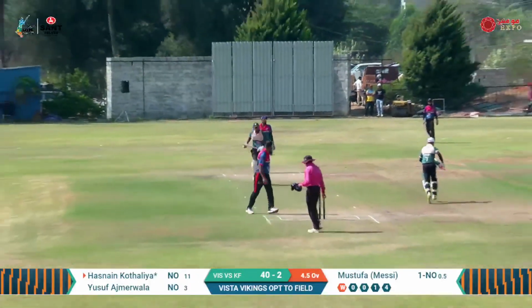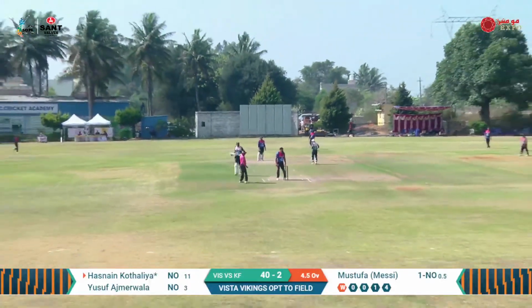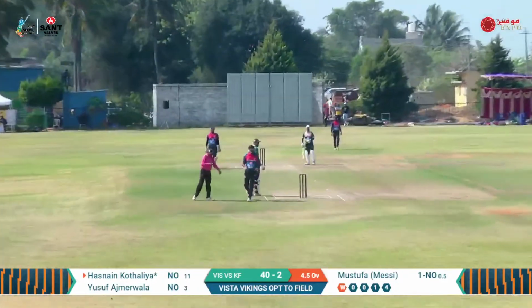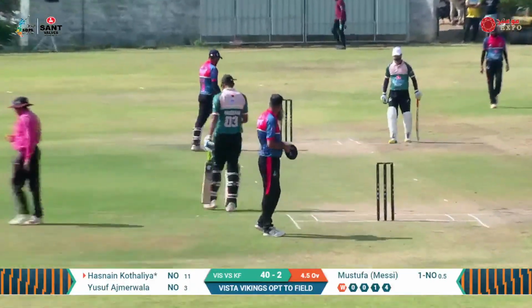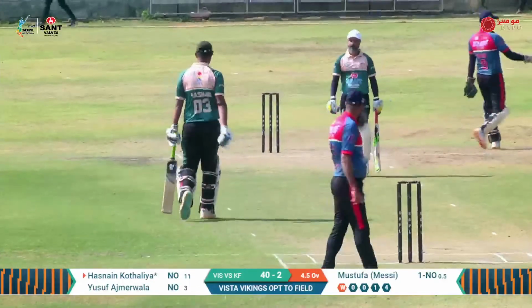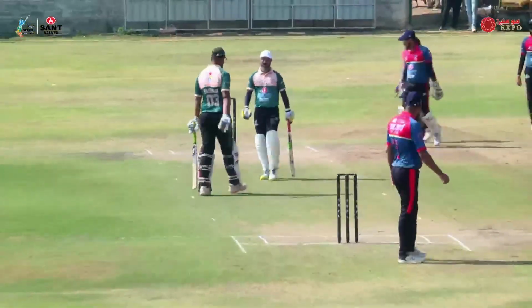Pitched up delivery this time, plays it to long off. Should only be a single. Sensible batting. He's looking good out there in the centre. A single to finish off the over. After the completion of 8 overs, the score is 61 for the loss of 2 wickets, KF Smashers.